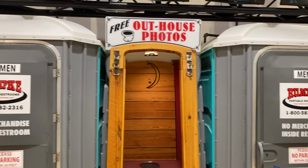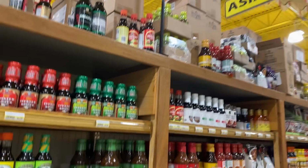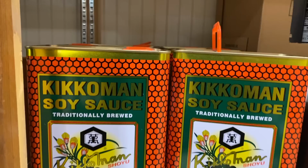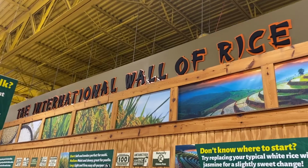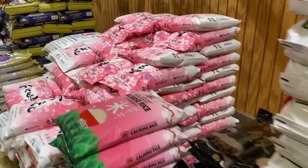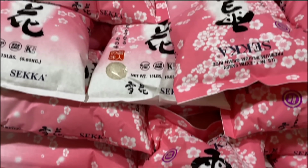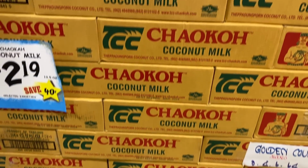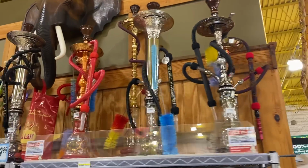Bathrooms are pretty insane, as in porta potty bathrooms. The International Wall of Rice. I will not be able to do justice to this place. I am not going to film everything, but it will blow your mind. Grocery store with massive, not small, but massive sections from every country in the world. Does your grocery store sell hookah pipes?